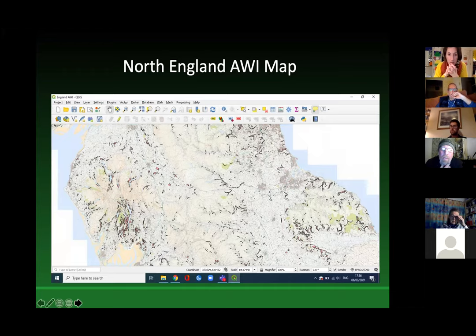They did only look at sites that were greater than 2 hectares, so lots of smaller fragments are missing. But the main thing I wanted you to see from this was that the vast majority of the land is not ancient woodland. So it's really quite a sparse resource, and it's quite a fragmented resource.